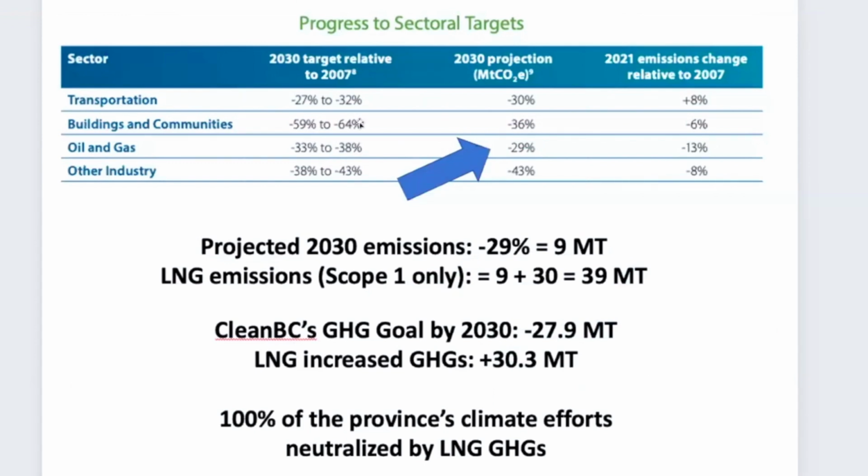So if we look at the sectoral target of oil and gas, it is a 29% reduction, which will take it down to 9 megatons. The LNG emissions for scope 1 and 2 only take it up another 30, bringing it up to 39 megatons.